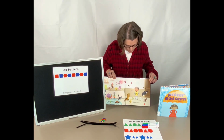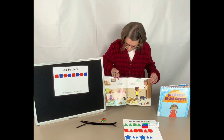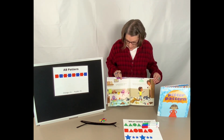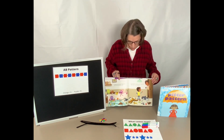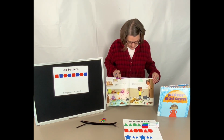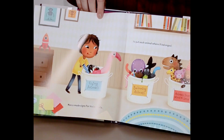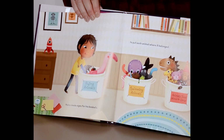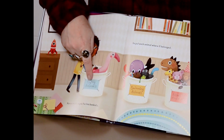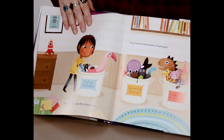The animals were making a ruckus. "It's getting close to bedtime," Marco's mom said. "Time to put away your toys." "You mean time to sort the animals," Marco said. "That's what scientists would do." Marco made signs for his baskets: flying animals, swimming animals, and animals that move on land.